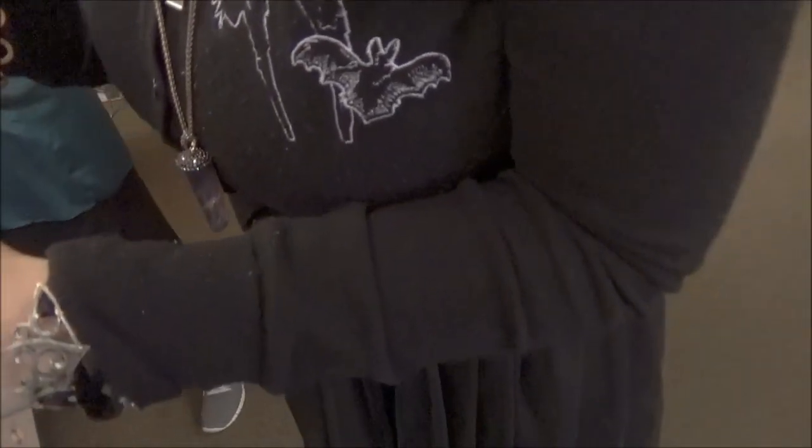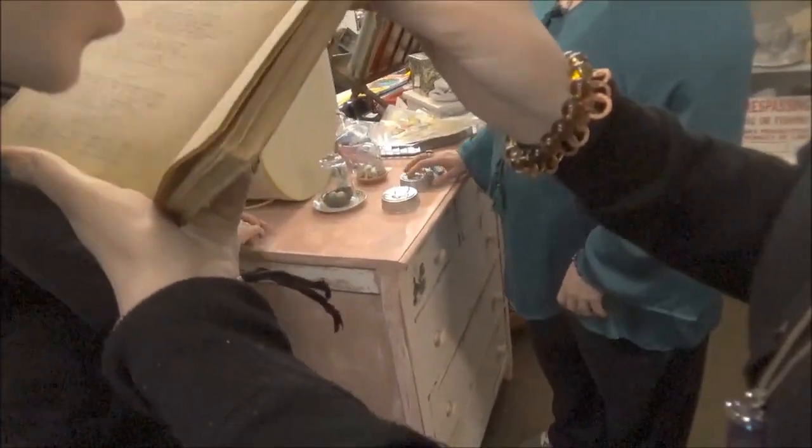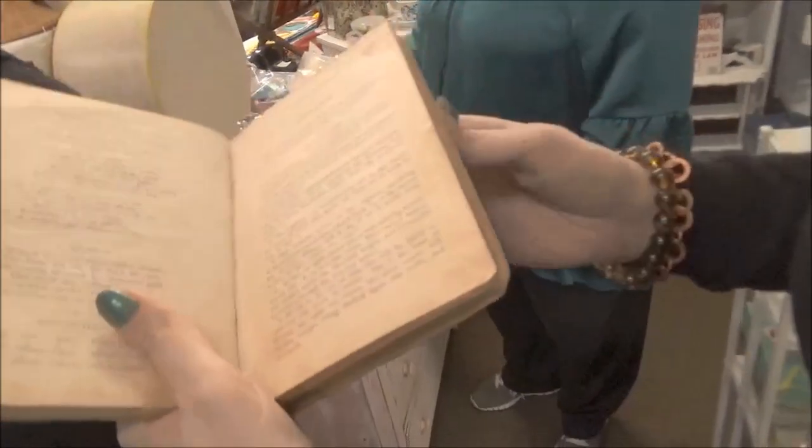I want to smell the old book smell to see if it smells like the old book smell that Gomez and I like. I don't know if I get the old book smell. Maybe the older books didn't have the same old book smell. Yeah, I agree. Would you like to hold it, Gomez?